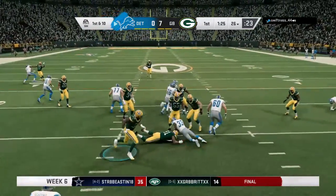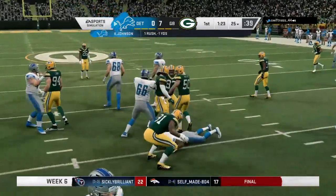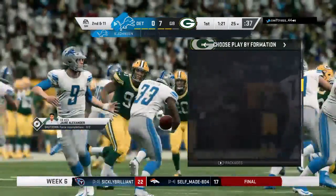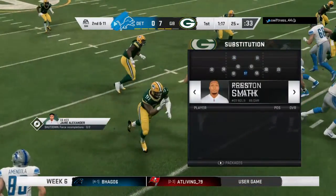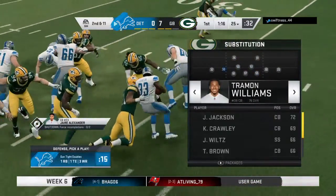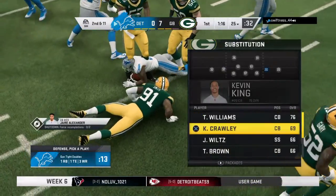A look at Kerryon Johnson, 2nd-year man out of Auburn. And he is met quickly in the backfield. Down he goes, folded like a lawn chair. Plays like we just saw there, that's why they're up right now. And the defense, they're doing their job.